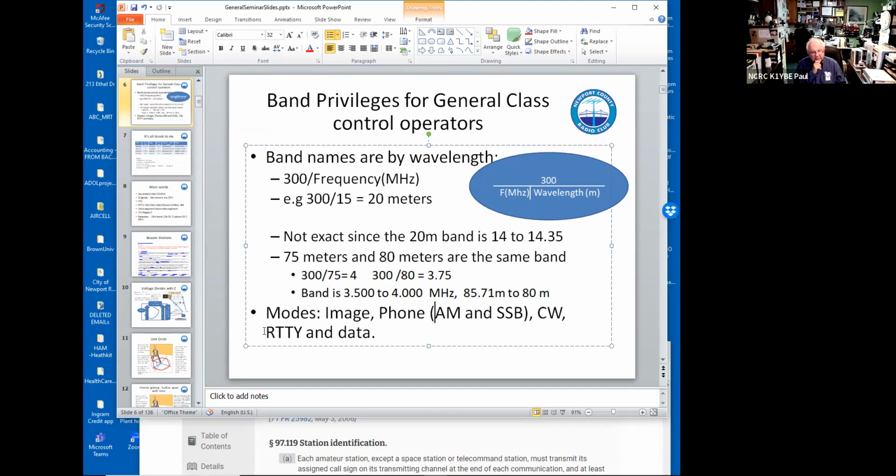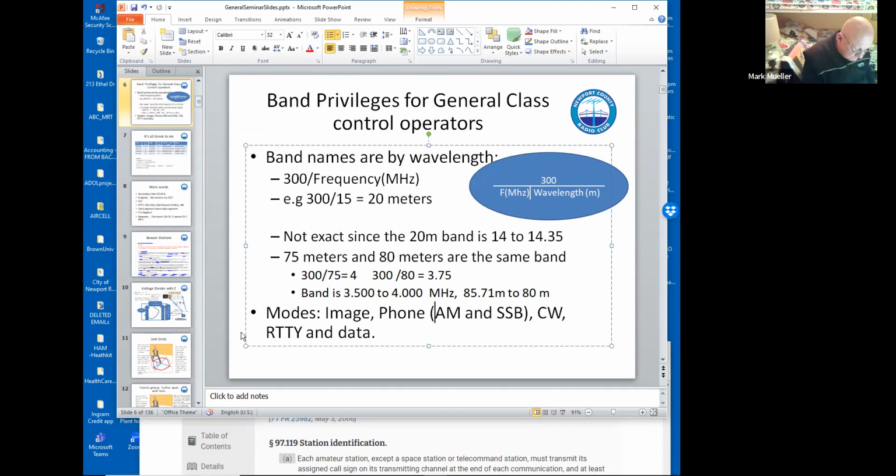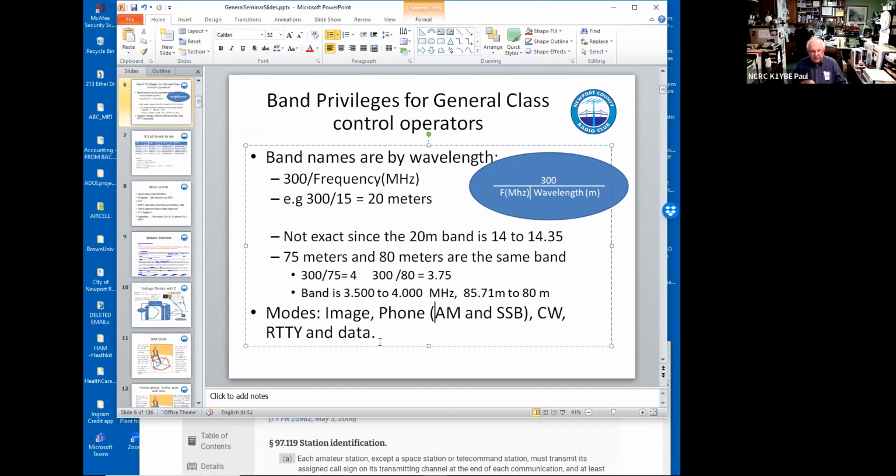RTTY is radio teletype. TTY has been teletype. You don't see many teletype machines anymore, but a lot of people have seen them, especially us old types, where you can transmit what you type. So on a radio teletype machine, you have a keyboard, you type, each letter goes out, it comes back on the other side, it prints it on the screen, on the paper, and that's a teletype.